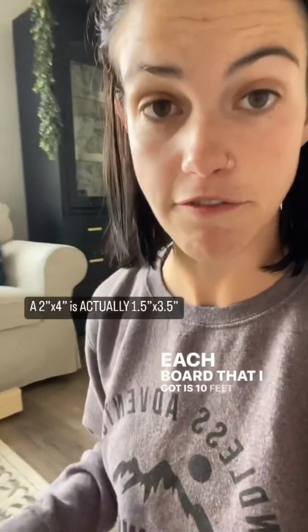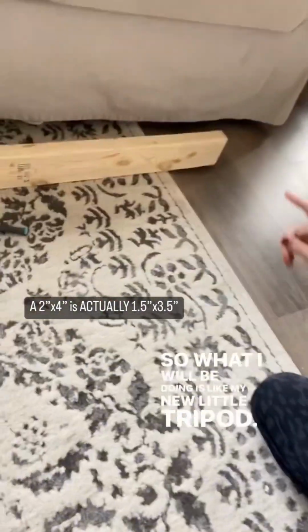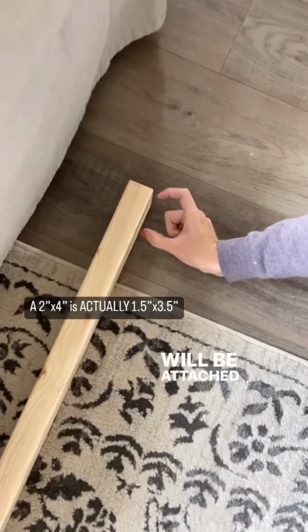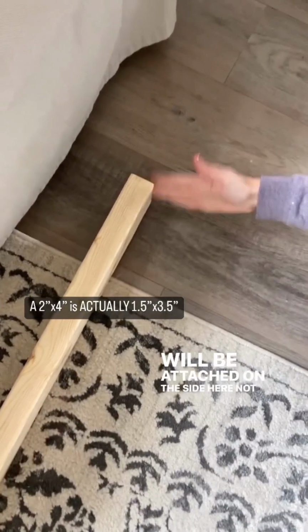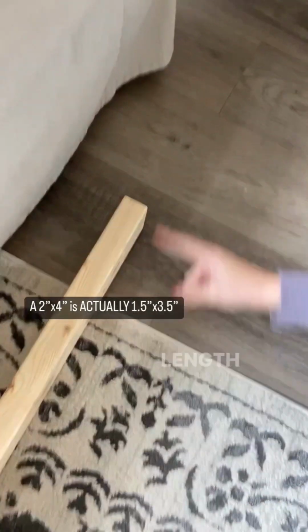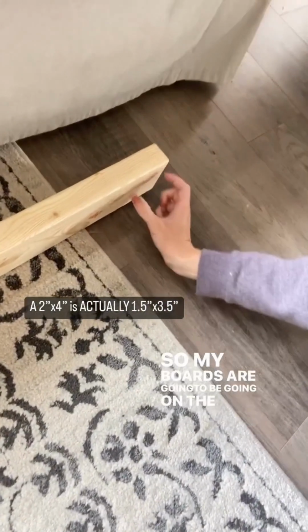So here's what I'm doing. Each board that I got is 10 feet long. So what I will be doing is, like my new little tripod, the boards that will be going on the top and the bottom will be attached on the side here, not on the top. Because if I attach them to the top, it would extend the full length of the board by 3 inches total, which would make it 10 feet and 3 inches. So I want this 10 feet, no more, no less. So my boards are going to be going on the insides of the edges.